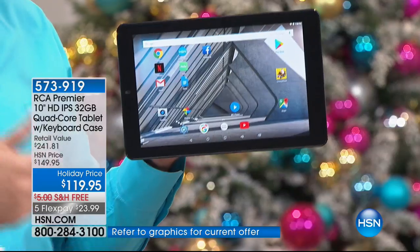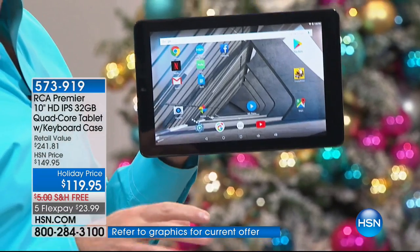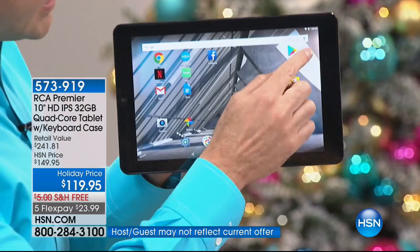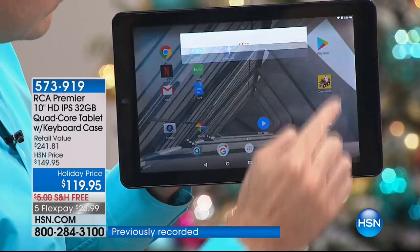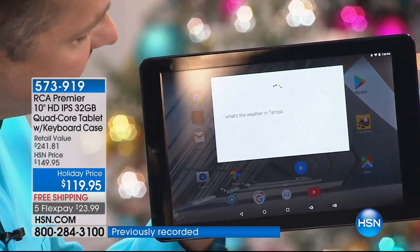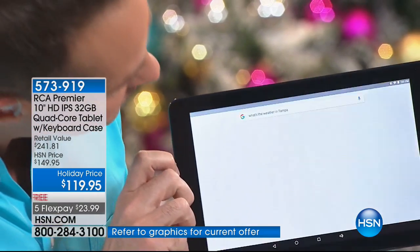This is Android Nougat. It's the latest version. Let me show you the voice detection. A lot of people have spent a lot more than this for a tablet and not had this kind of voice capability. So we'll start with something easy. You see right up here, you can just touch the little microphone and I can ask, what's the weather in Tampa? 77 degrees and mostly cloudy in Tampa.